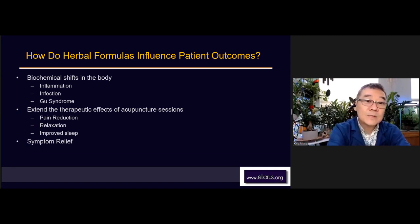So I talk with my patients about biochemical shifts in the body. Number 1, inflammation. So much research has shown that almost 90% of our current contemporary diseases have roots in inflammation, infections, and we'll talk about Gu syndrome, which I did not learn in acupuncture school. I had to learn it later in my career.